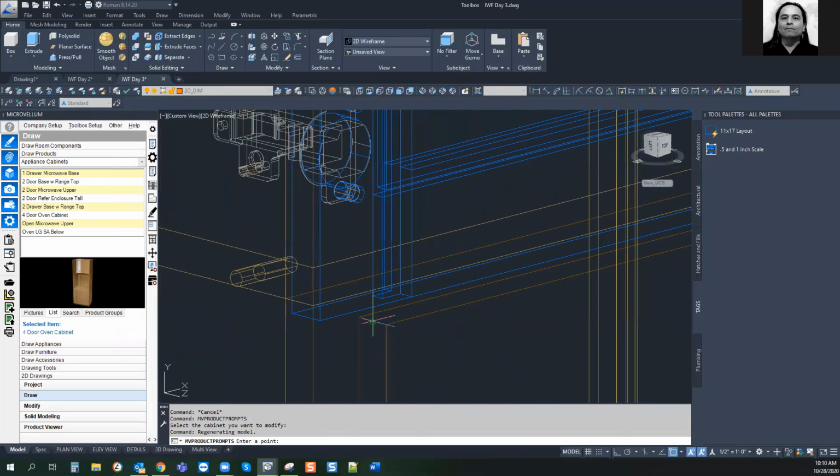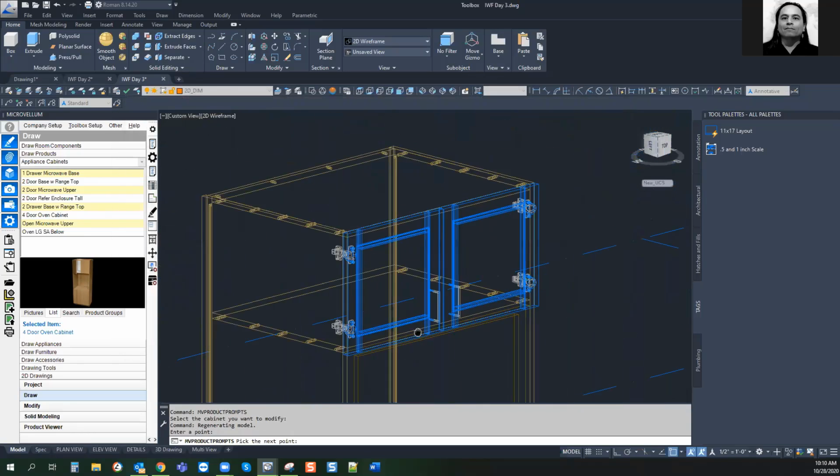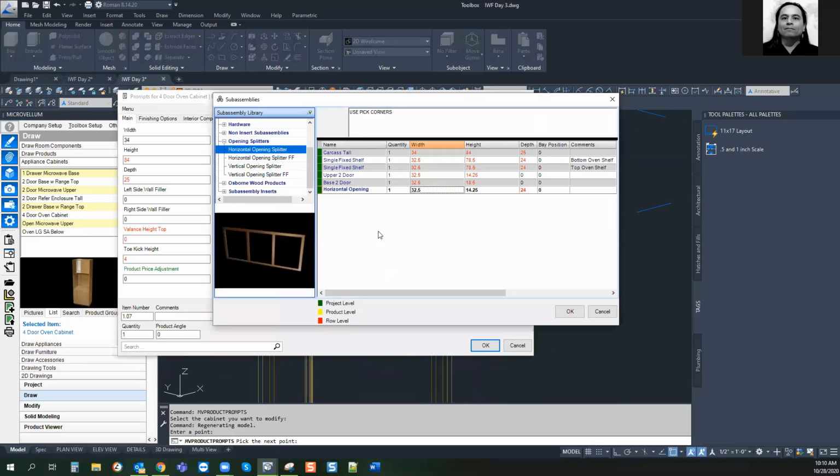And what this subassembly needs to know is where is the bottom left corner of my opening and where is the top right corner of my opening. And there, I've just told it where that's at. And I know that I'm going to want the same thing on the bottom. So while I'm in here, I'm going to add 1 more splitter. Now I could do the same thing here and right click and add, or I could copy this subassembly and it will give me another one inside of this list.